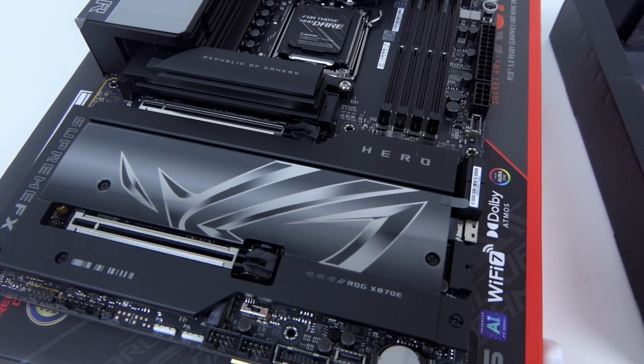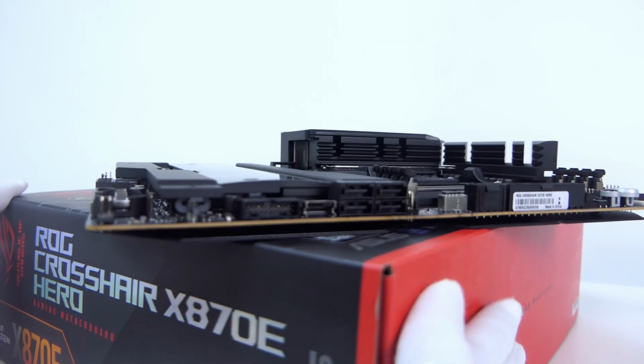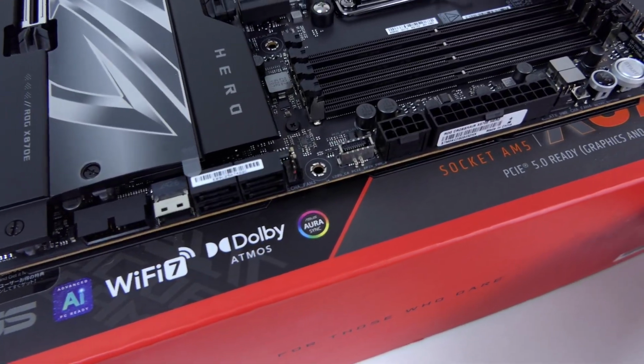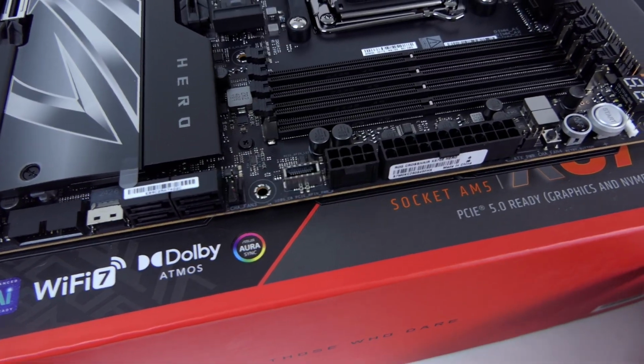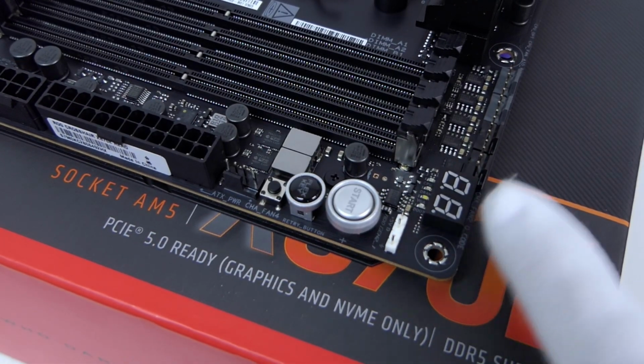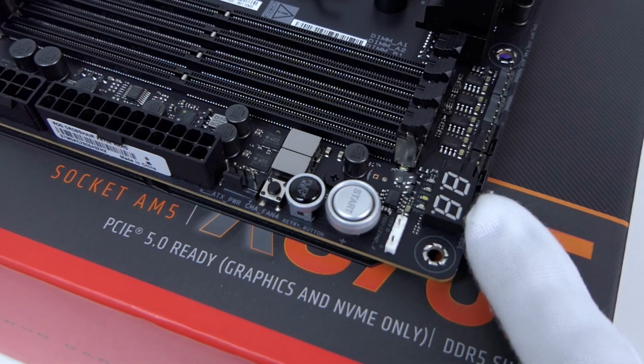And as for the board, it is a standard mix of black and white and grey. There's a variety of front I/O connectors, fan headers, and USB ports. I also appreciate the power and restart buttons to test this board on an open bench, as well as the Q Diagnostic Code LED for deeper board testing.